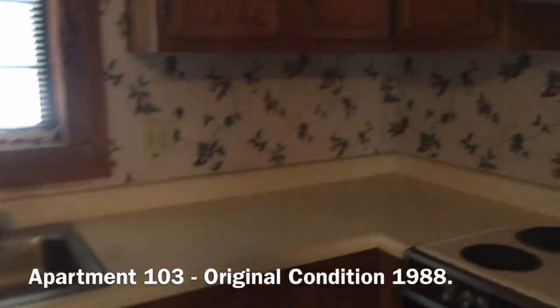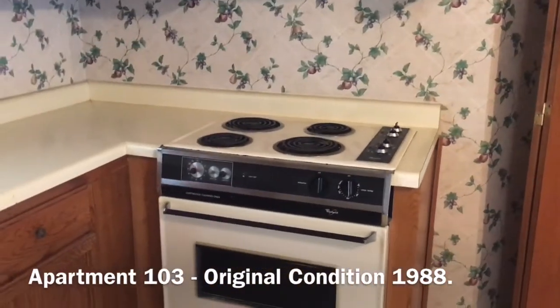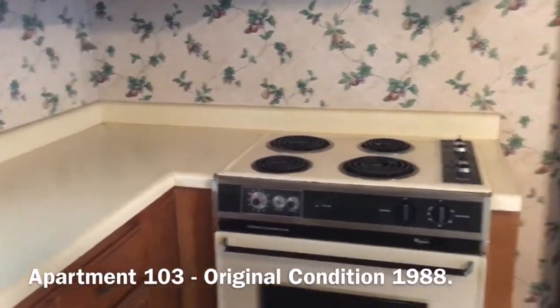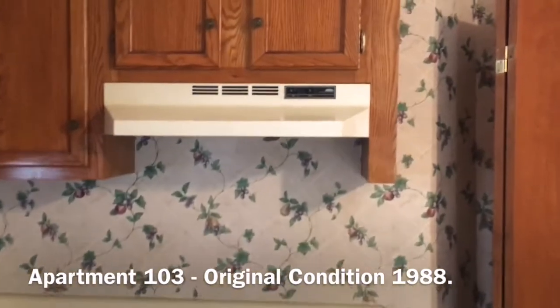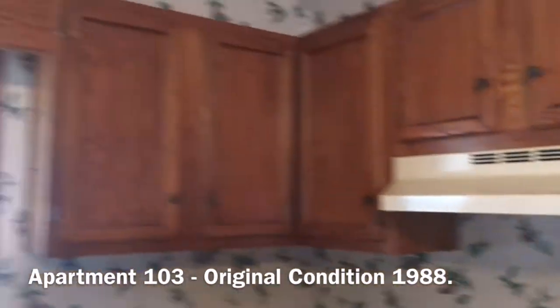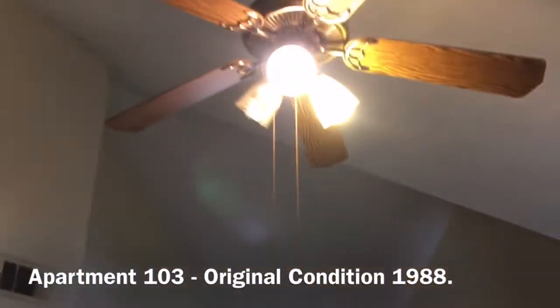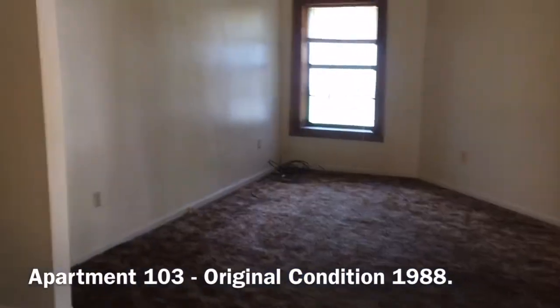Kitchen countertops look relatively good, but may need resurfacing. Paintwood looks fine, although dated. It's painting throughout, of course. Ceiling looks okay. There is a ceiling fan in here.